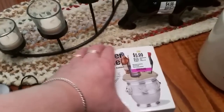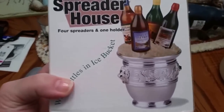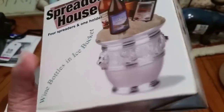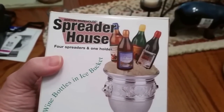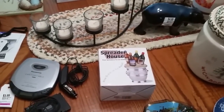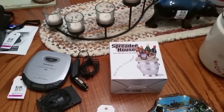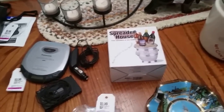This is really interesting. This was $3. It looks like an ice bucket, but these are spreaders. And these are good for people who have parties and get-togethers. But it looks like wine bottles in an ice bucket. Isn't that cute? So my sister sold a similar type of object, but it looked like an ice cube, and then it had little snowman heads. It was very cute. And it sold within days of her bringing it into the booth.